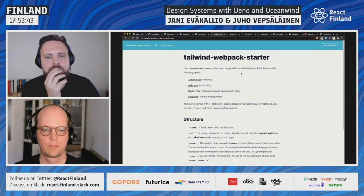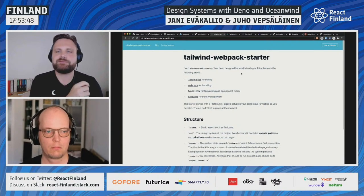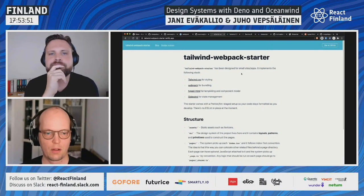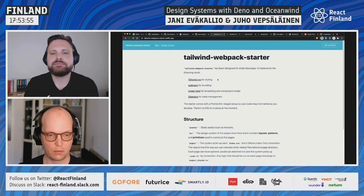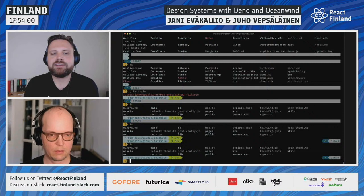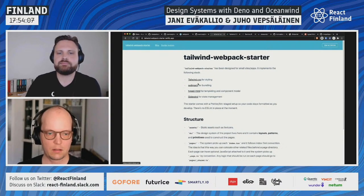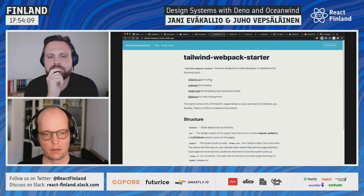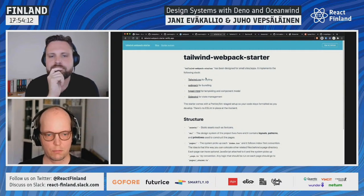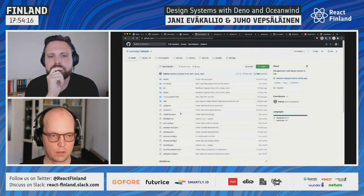It's a static site generator. And to make things worse, I refactored everything. So a lot of this stack you see here doesn't exist anymore. Maybe I'll just show you what I have right now. So I started from Tailwind Webpack Starter. And what happened after a while, I kicked out Tailwind and I kicked out Webpack. So I don't have Tailwind anymore. I use Tailwind through OceanWind, and instead of Webpack, I can even show you what I did with Webpack.